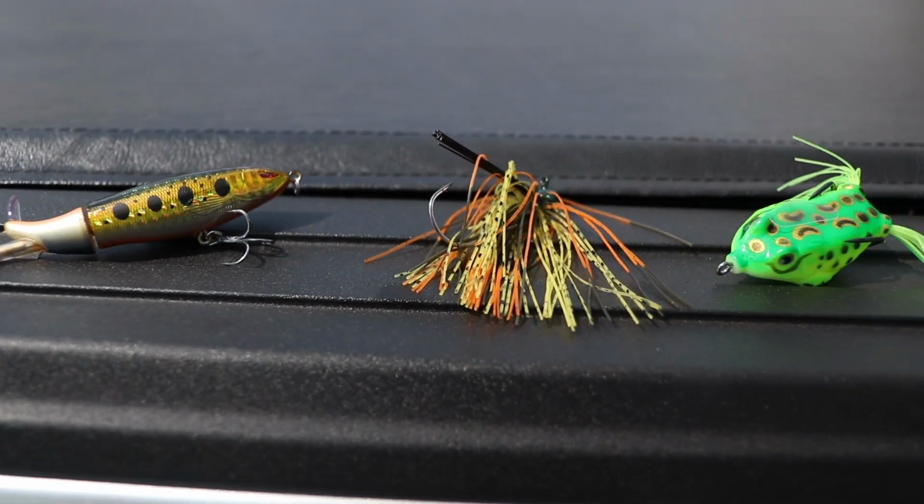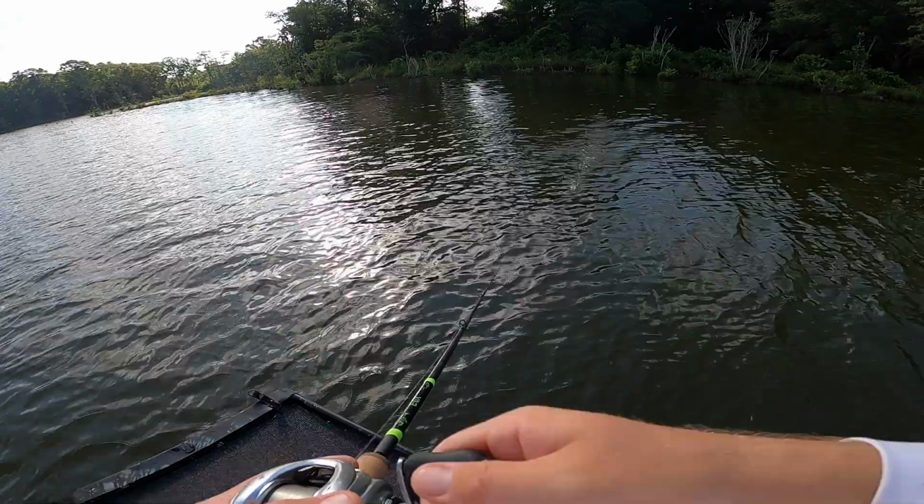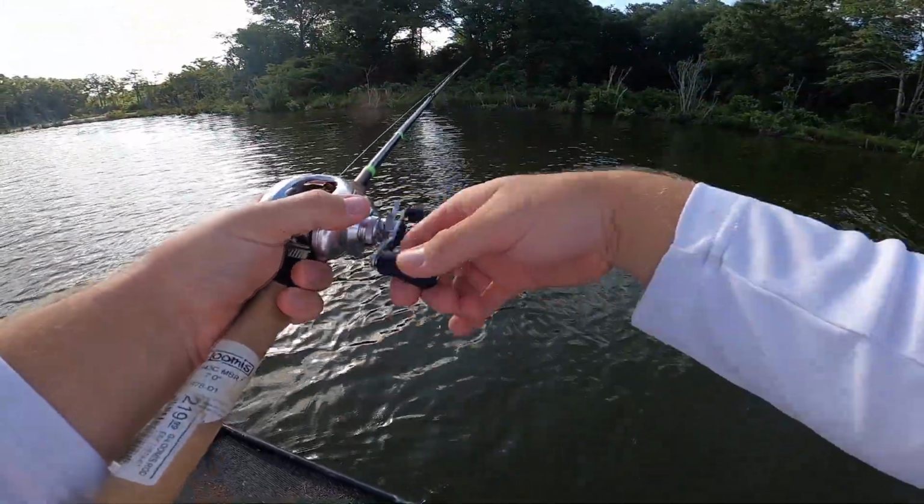These are the lures right here, boys. As you can see, 1 penny is the cost of the lure. Talk about budget fishing, baby. A penny, that's about as good of a budget as you can get.